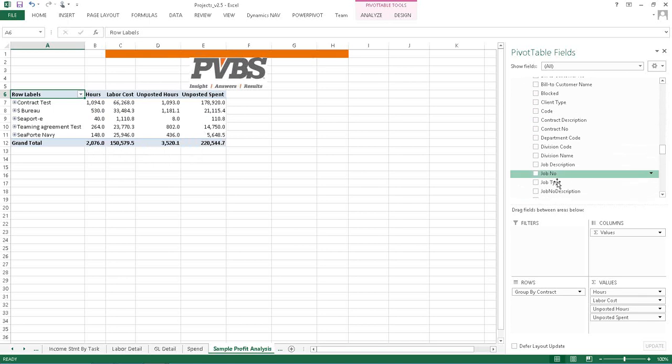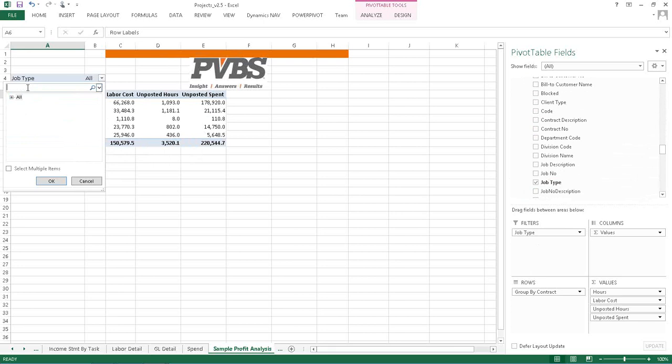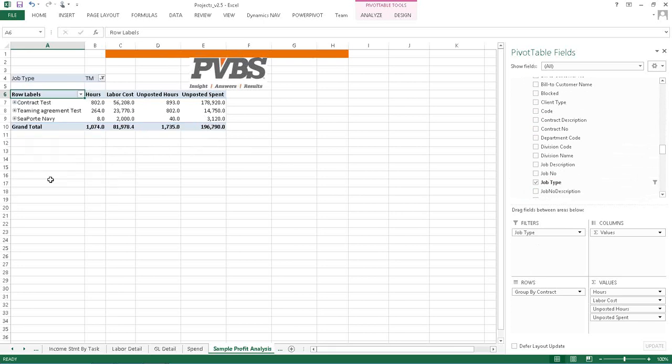So let's grab the type of job and put that as a filter, and we're going to say, let's look at T&M projects only. So now here's my list of contract vehicles. The spent amount for T&M is equal to what's going to be billed. So the spent is about the funding being used. So inside of timesheets, we've got $196,000 of billings that haven't been processed through the accounting system yet.